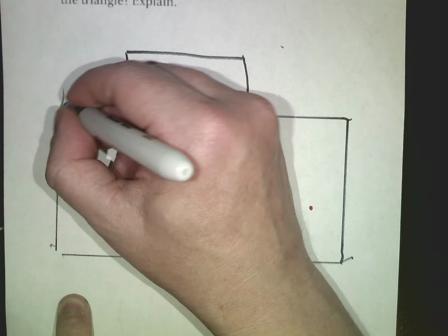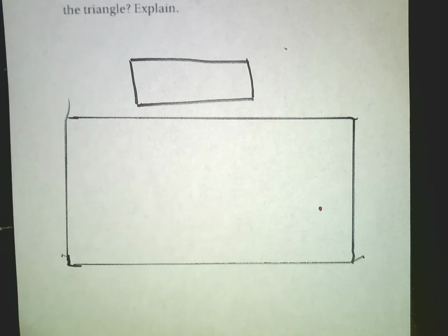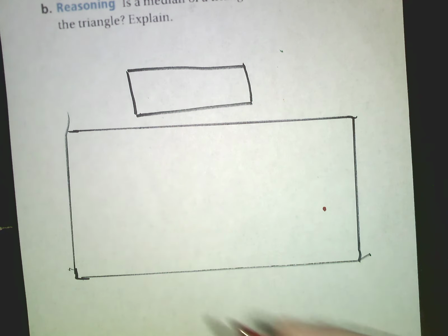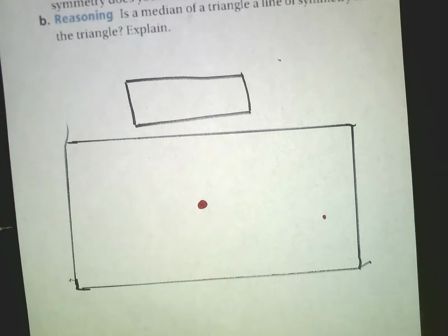That's a real rectangle right there. Look at that, that's a thing of beauty. Okay, so it says, how many lines of symmetry does your rectangle have? Well, let's think about this. I'll look at the middle, because I'm going to cut this in half. The middle is the best place to start. Find the most middle part of this rectangle.